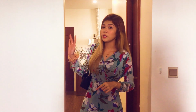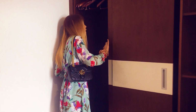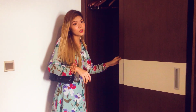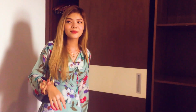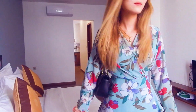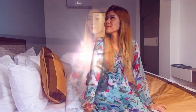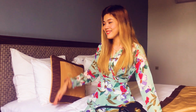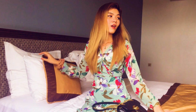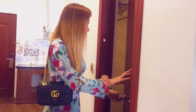They are separated by this partition wall. Wow, this is a very large quarter. This apartment room has a queen size bed, and the television is at a perfect angle. You can see the bedroom. Okay, let's get in.